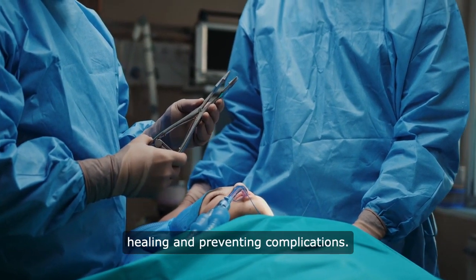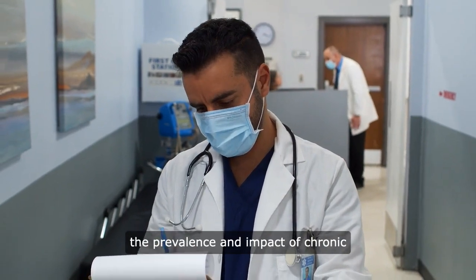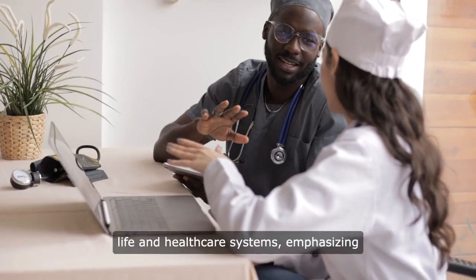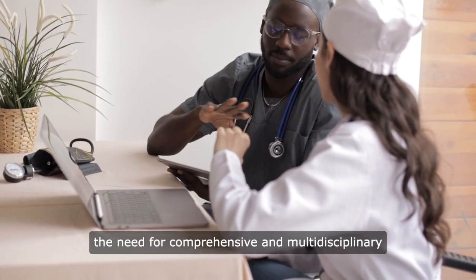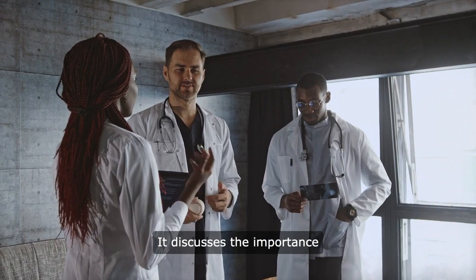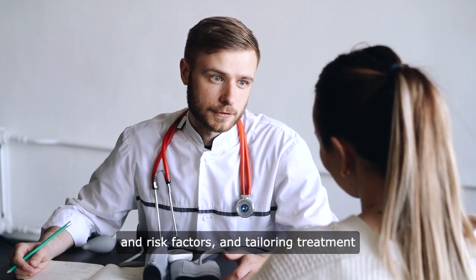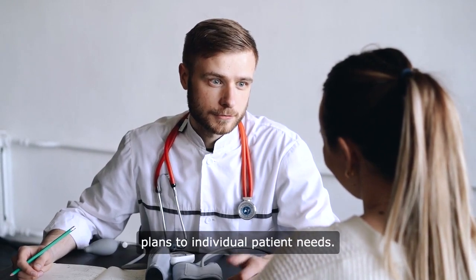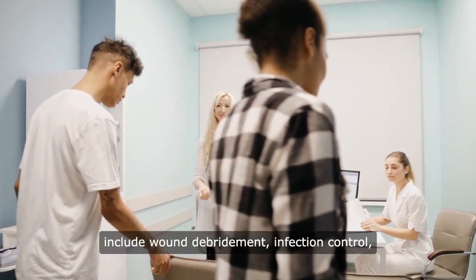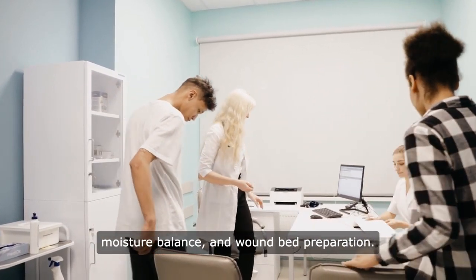promoting effective wound healing and preventing complications. The abstract begins by highlighting the prevalence and impact of chronic wounds on patients' quality of life and healthcare systems, emphasizing the need for comprehensive and multidisciplinary approaches to wound management. It discusses the importance of early assessment and diagnosis, identifying underlying causes and risk factors, and tailoring treatment plans to individual patient needs. Key components of chronic wound management include wound debridement, infection control, moisture balance, and wound bed preparation.